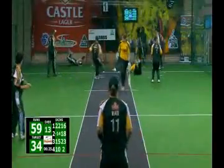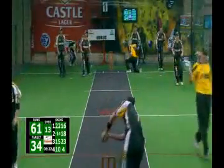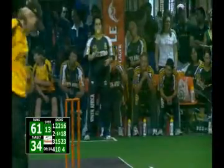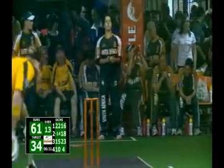Bit short there. Just gave herself a bit of room there, Amy Wills, and played that shot. They want to be careful here, South Africa. These two have a tendency to hit the ball. You wouldn't want the score to blow out, because I don't believe it deserves to blow out.